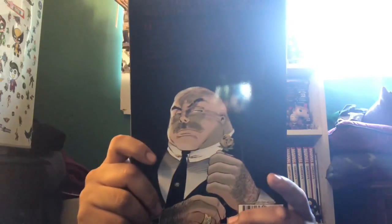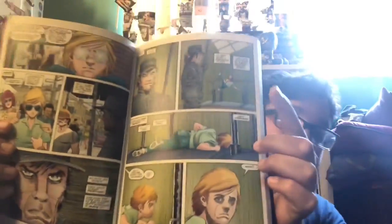This is A Man Without Fear. It's a graphic novel by Frank Miller and art by John Romita Jr. And it tells the story of how Matt Murdock got his powers and became Daredevil, how his dad died and how he was trained by Stick. There's Stick right there. If you watched the Netflix show, this graphic novel will seem very familiar to you because they took a lot of his origin story from this book.